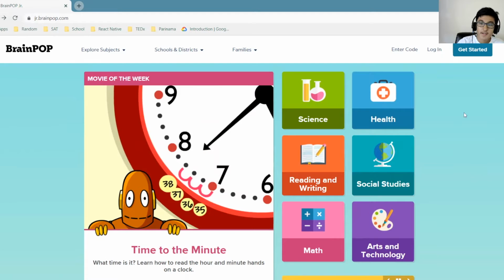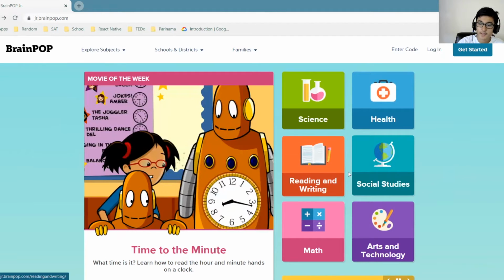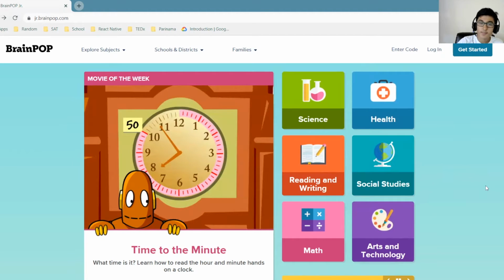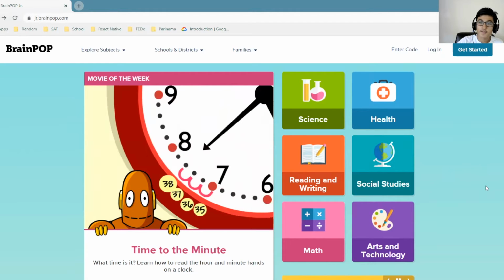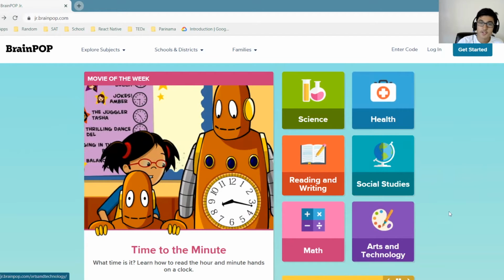And as you can see here, they have 6 main categories: science, health, reading and writing, social studies, math, and arts and technology. And then the nice thing about BrainPOP is that they don't just have the 4 core subjects of school: science, social studies, math, and then reading and writing. They also have health and then arts and technology, so those can be pretty interesting as well.